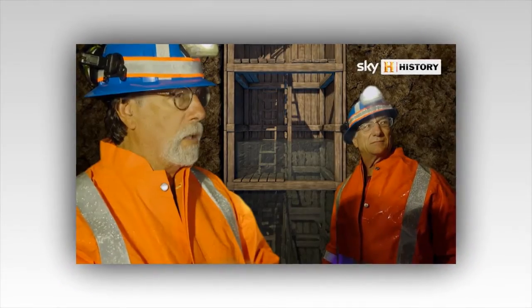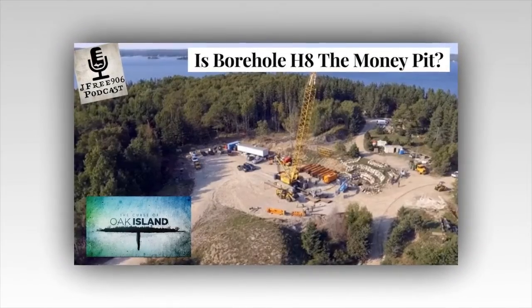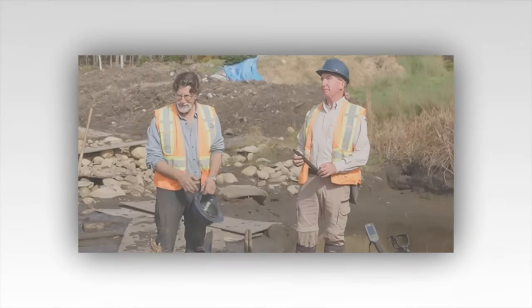The revelation was staggering. After centuries of searching, countless theories, and numerous dead ends, they had potentially uncovered the legendary treasure of Oak Island. But there were more questions than answers. Who had built this chamber? How had they managed to keep it hidden for so long? And most importantly, what dangers still lurked within?